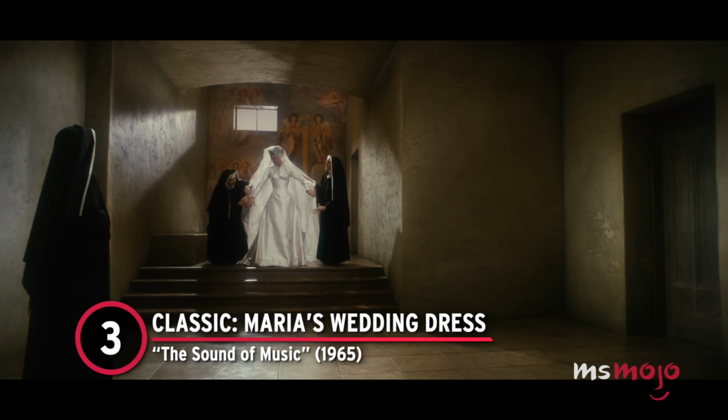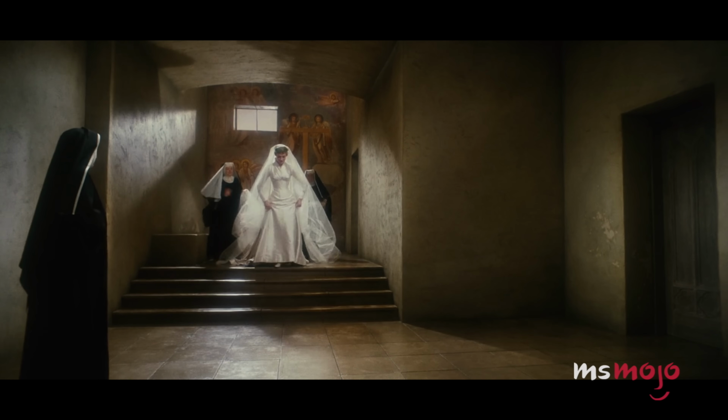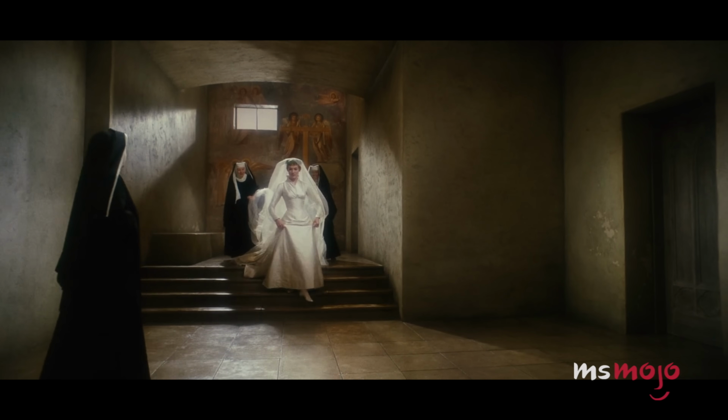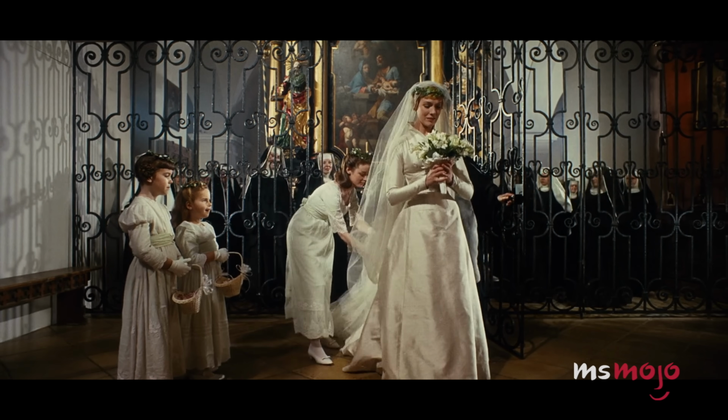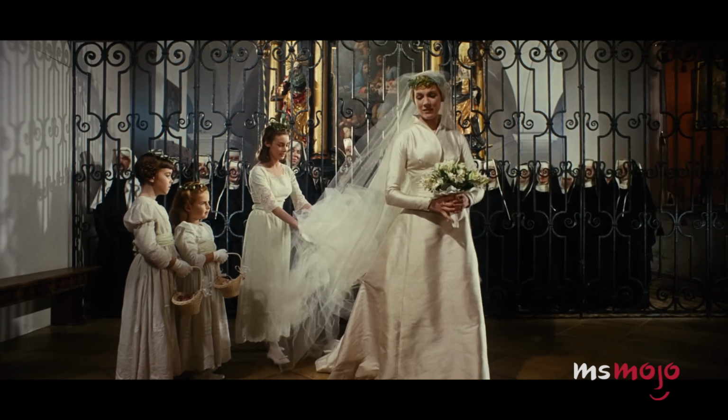It's just beautiful. Number 3, classic, Maria's wedding dress. The Sound of Music. While we had a problem with Marie, we have no such problem with Maria. This classic musical epic is highly influential in many ways, and its costume design definitely merits appreciation.